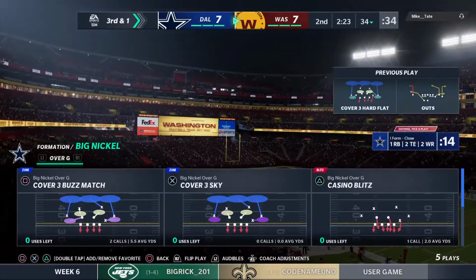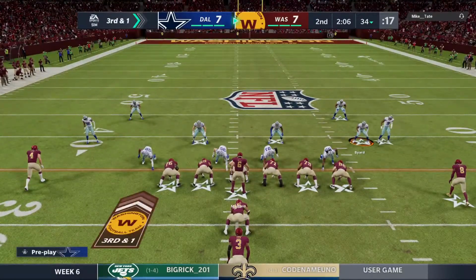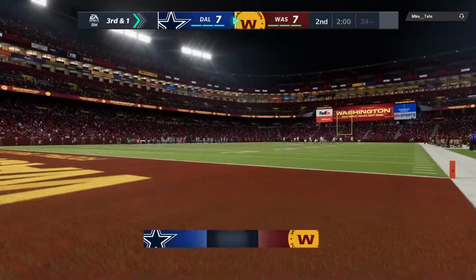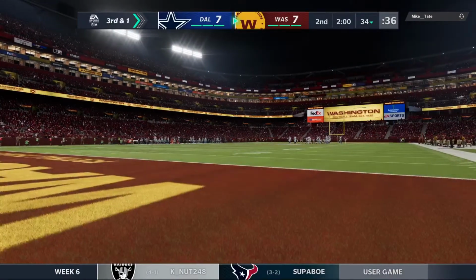Well, offensively, that's the mismatch that you want. You want to force a linebacker to try and cover your back out of the backfield, out in some open space. But linebackers nowadays, they run like backs, and they take a lot of pride in covering. What a nice play he made there in the open field. Let's go!